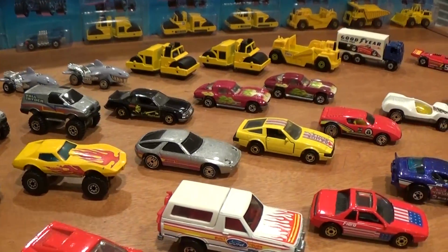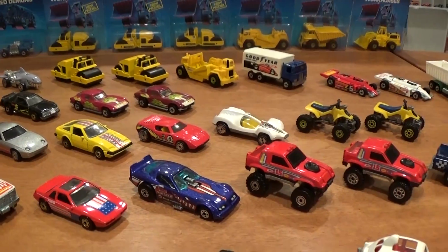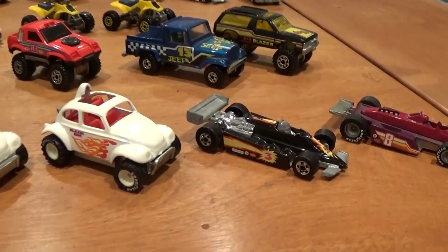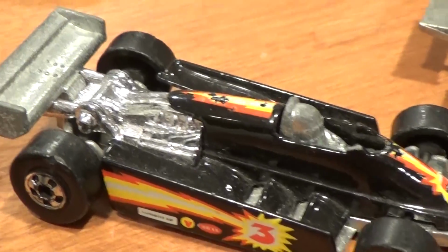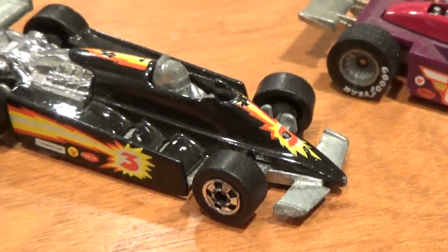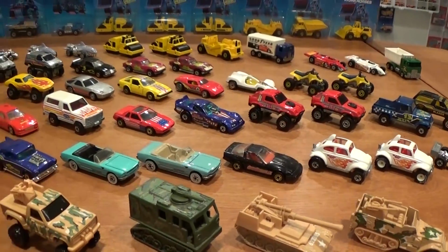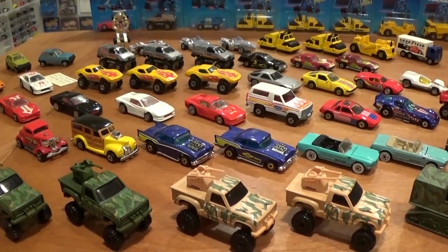Keep in mind, as I do these types of videos, my prices are for loose, completely 100% mint examples. So if you have chipped versions of the cars, like this black Lightning car has a few dings on it, I'll give the mint value of that, but mine is not mint. And it's in nice shape, but there's not too many cars here that have any chips on them at all. I think maybe one, two, or three. And so let's get into this video.